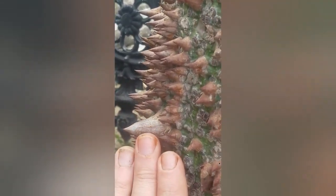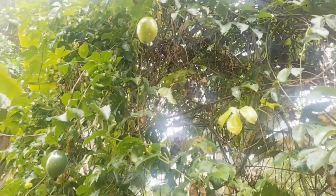I will add some text to the video, but isn't that amazing? Here's some perspective on these thorns relative to my hand. There's another very common fruit here.